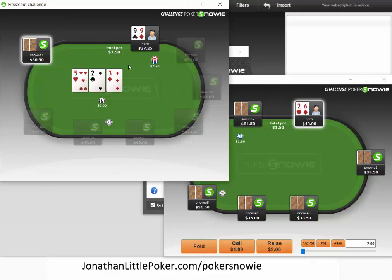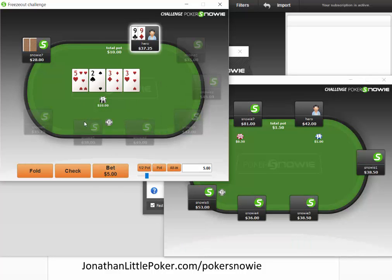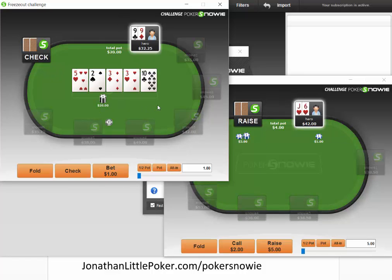So here we're just going to raise continuation bet half pot. And I imagine we should probably just continue betting on the turn. I don't see any purpose in not betting on the turn. This is where the bet sizing of the program may get me a little bit because I could see betting bigger being fine here. But we'll just continue betting. And I actually think we do value bet river.